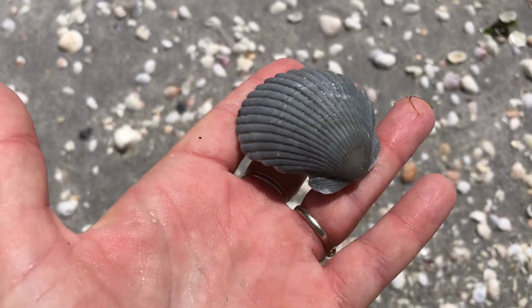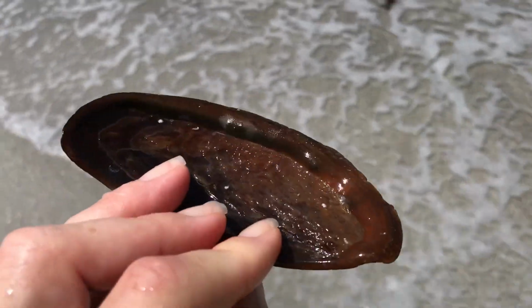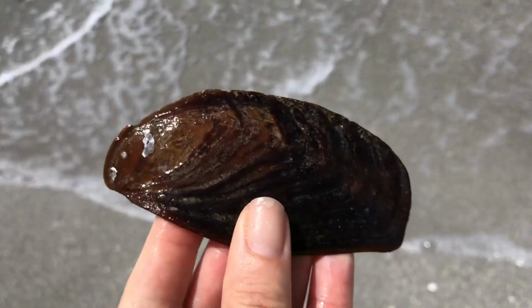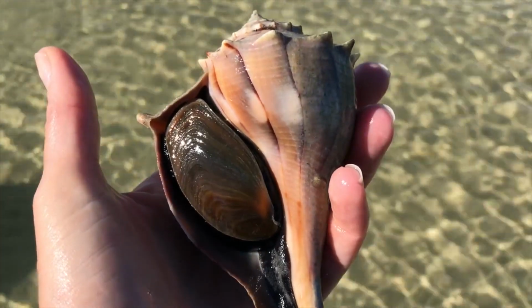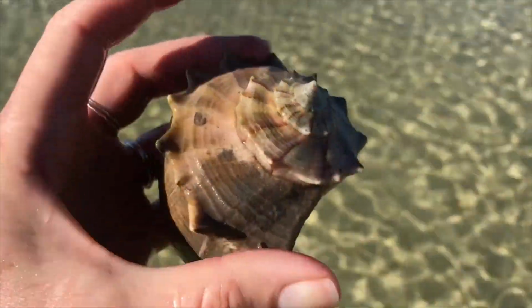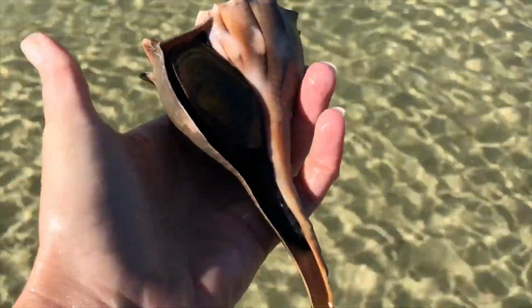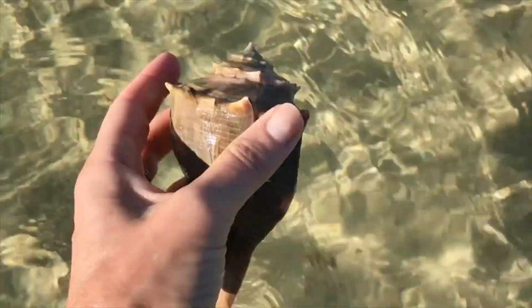And then we're going to wrap this up with an operculum. I didn't find these for months and months and months, and I keep finding, I don't know, maybe I have 2 or 3 at this point. And I just wanted to show you what the operculum actually is. That is a live lightning whelk, and that operculum protects him inside his shell. That's a hard covering, and when he feels threatened, he just kind of retreats back into his shell and uses that operculum to kind of close the door.